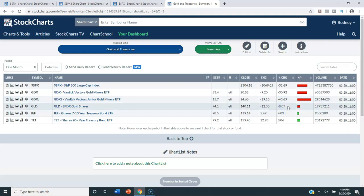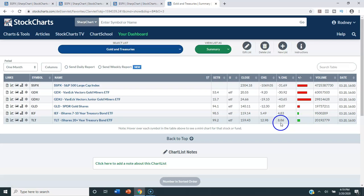And even gold, tracked by the GLD, yeah, it was down less, but it was still down 8% for the month. And then you can see here that the treasuries helped out a little bit, up 4.83% on the 7 to 10-year treasury bond ETF, and up 8.86% on the longer duration, the 20-year duration TLT, the ETF that tracks that longer duration treasury bond area.